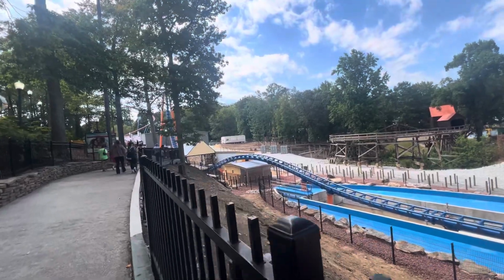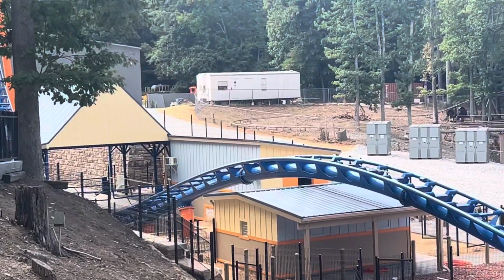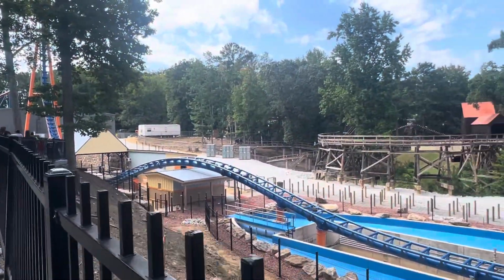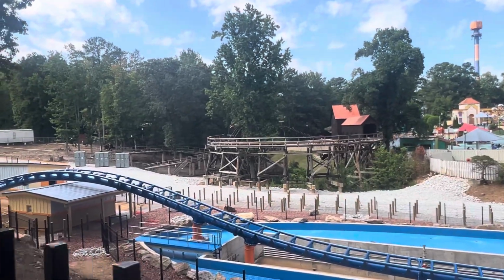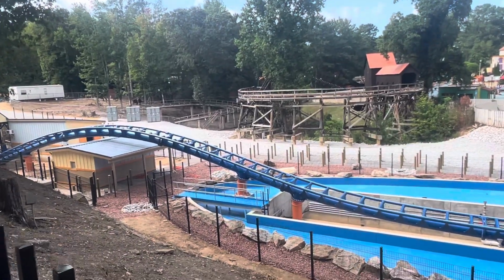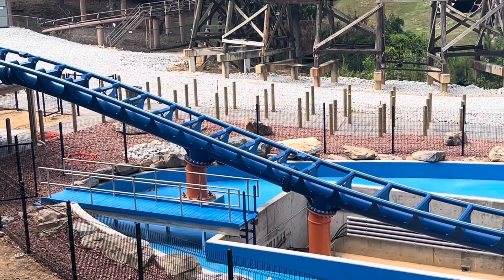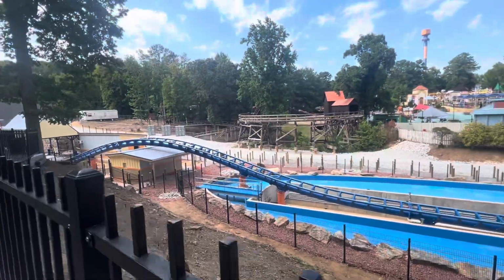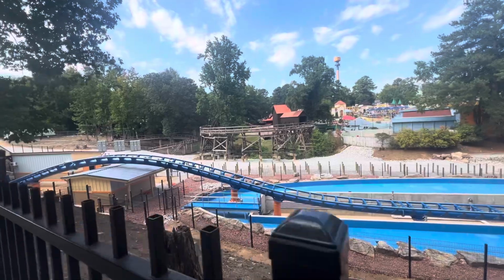But as you can see, the station got the lights on over there, so that's nice. The station's probably done about... Oh, that's new. They have also got that little employee work area painted now and finished, because it wasn't finished when you watched my last update. So yeah, that's different.